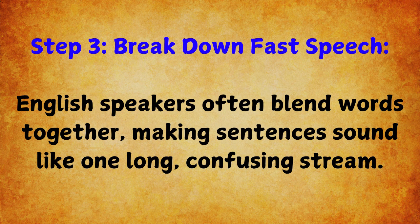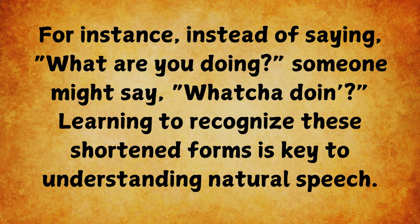Step 3. Break down fast speech. English speakers often blend words together, making sentences sound like one long, confusing stream. For instance, instead of saying, "What are you doing?" someone might say, "What you doin'?" Learning to recognize these shortened forms is key to understanding natural speech.